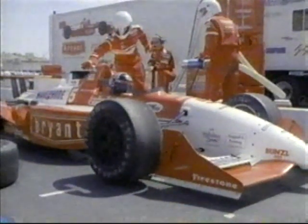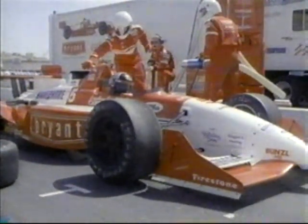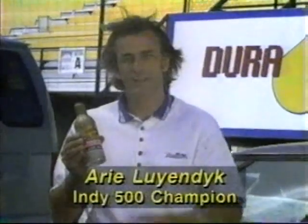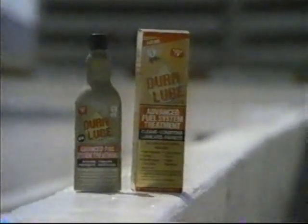Ari, you know you can't use Dura Lube fuel treatment in your Indy car. It's an unfair advantage. I'm not allowed to use this product in my Indy car, but in my road car, I want the Dura Lube advantage. Dura Lube is scientifically formulated to clean, condition, and protect your fuel system for a smoother running engine with more power and less harmful emissions. Dura Lube fuel treatment, tomorrow's technology today.